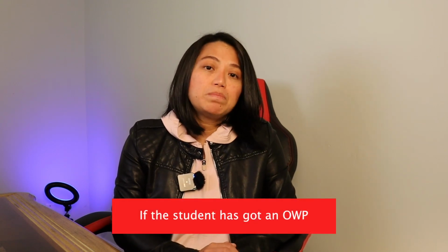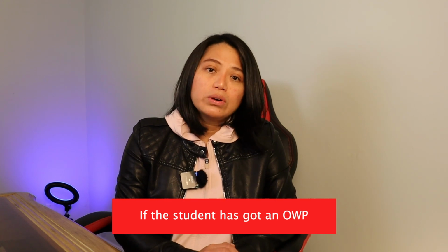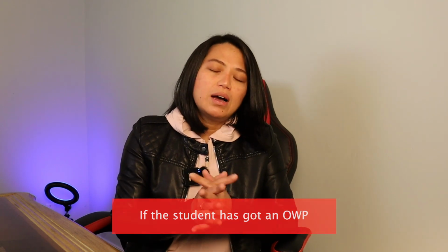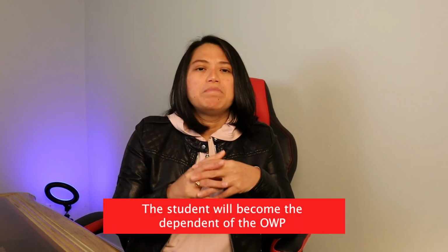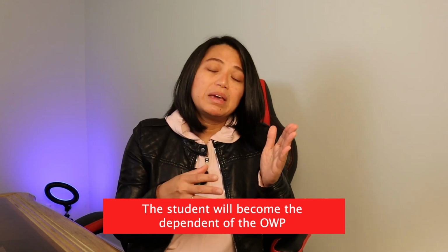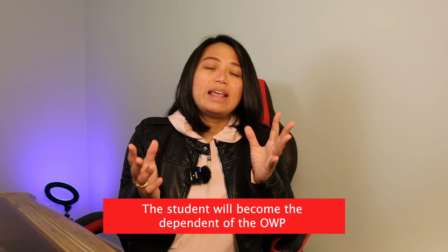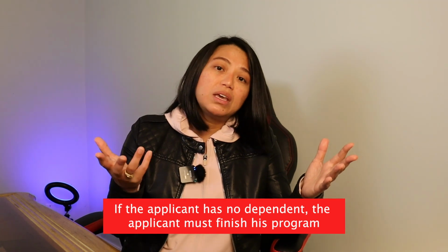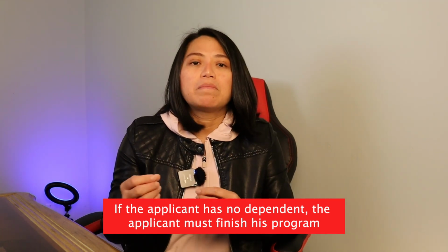Another factor that greatly affects the transition of an international student to being a permanent resident is if the student has an OWP, or open work permit holder, with him or her, meaning a spouse or common-law partner who will move to Canada with the main student. Because then, while the main applicant studies, the OWP holder gets the chance to immediately look for PR pathways. Once the PR nomination is landed, the student then becomes the dependent of the OWP holder in their PR pathway.